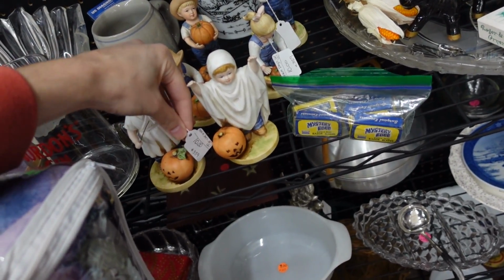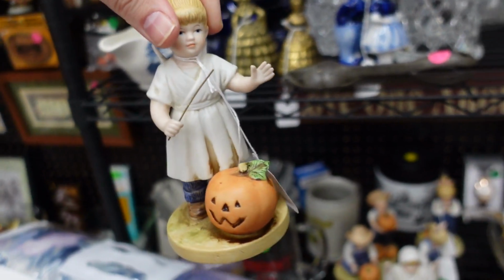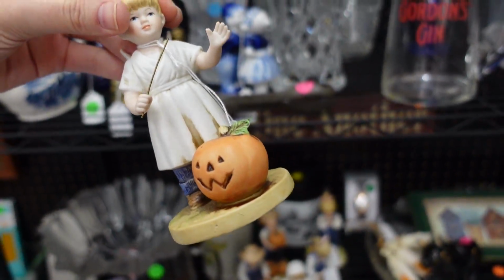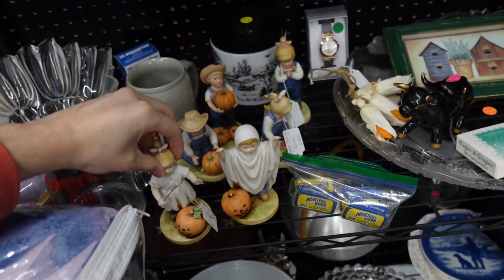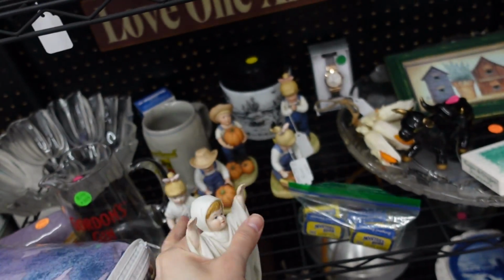$10? Do you get both? You do get both. Do we almost want that in our life? What do you think about a girl with her... Why does she have a metal wand? She's casting a spell. So do we think that's a good idea? I do. I like the ghost thing myself. But we're going to get the pair for $10. I'll sell them rather quickly.